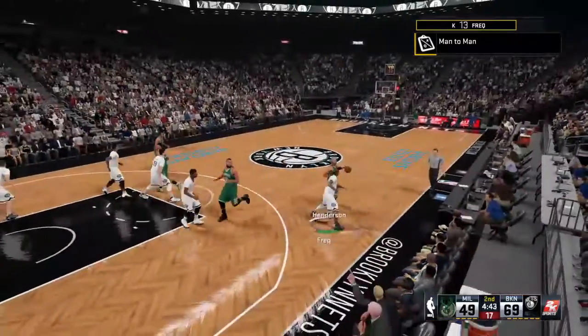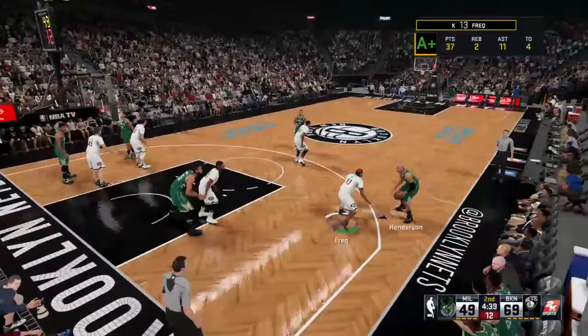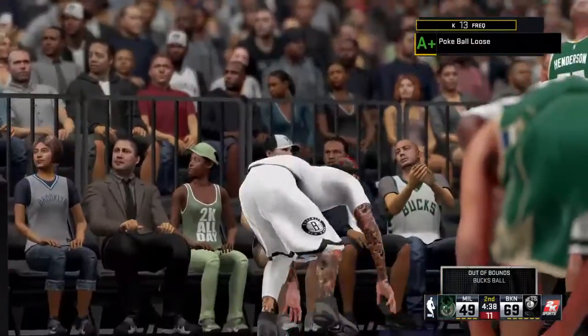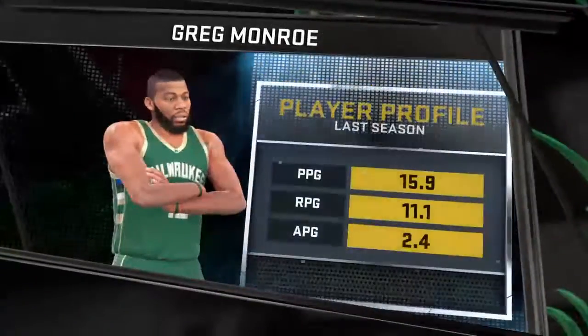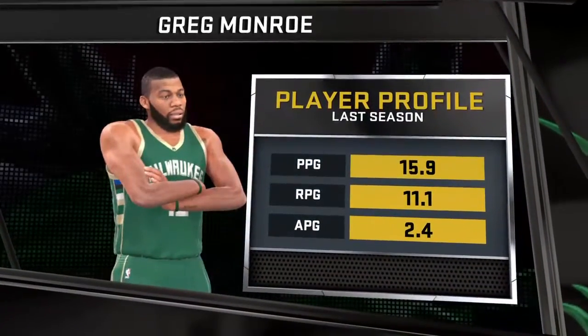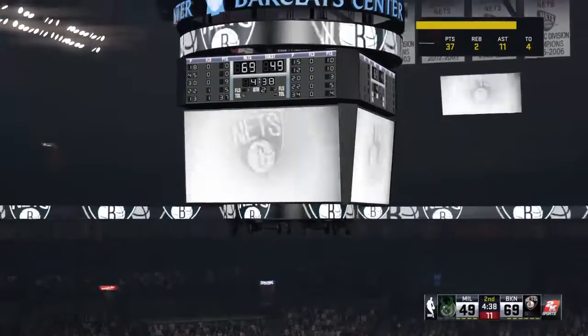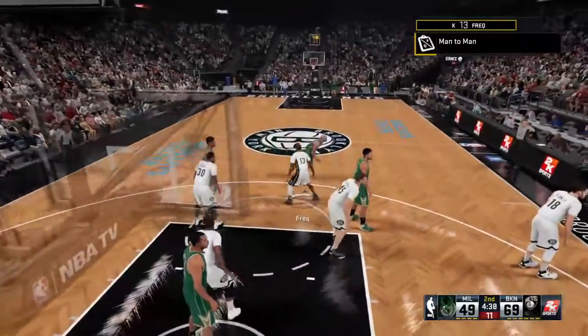And here's Henderson. Got a piece of it, and that's out of bounds. Milwaukee will retain possession. Now taking a look at some stats for Monroe. He's coming off an excellent season. Last season put up about 16 points a game, 11 rebounds, and 2 assists. And he was their top scorer throughout last season.